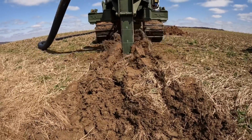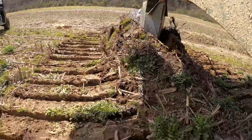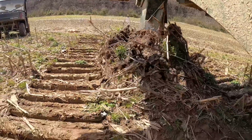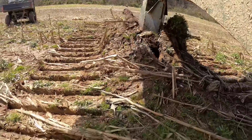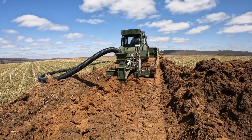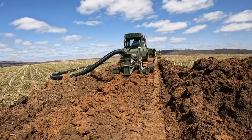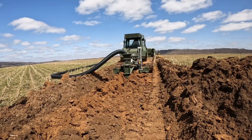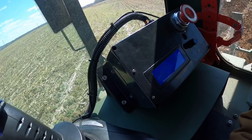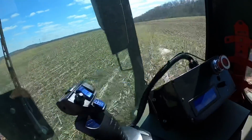Got our sight marker that shows we're 2 foot in the ground. I'm loving it. Going in. Not all she wants pulling through here, boys, but we're getting her. Come on, baby.